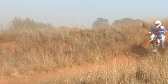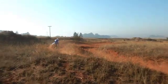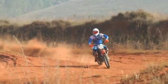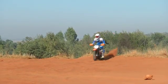With shorter gearing and 8 kilos less weight to deal with, the Enduro's acceleration feels even more lively than the Duke's. It loses a bit of top speed in the process, but 200 k's an hour really isn't that much use out here.